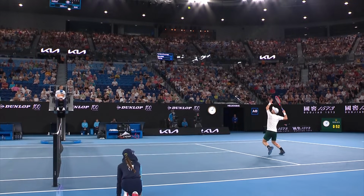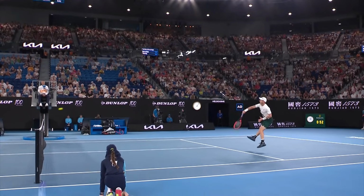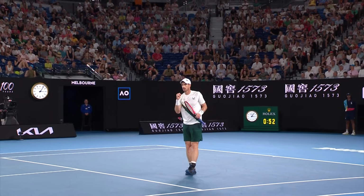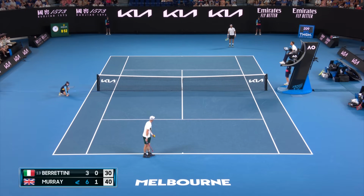40-30. Just the 3rd serve that didn't go out wide on the deuce side for Andy in this match so far. And that's versus 12 out wide to the forehand for Berrettini. It's been a plan devised off court, executed on it.